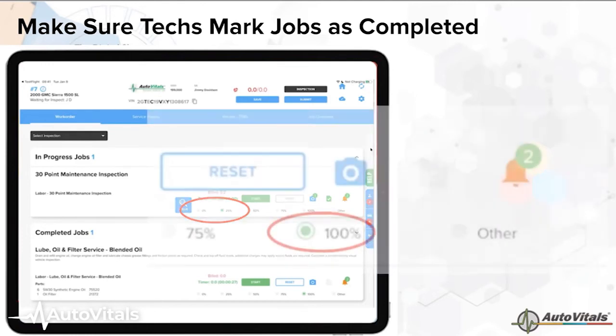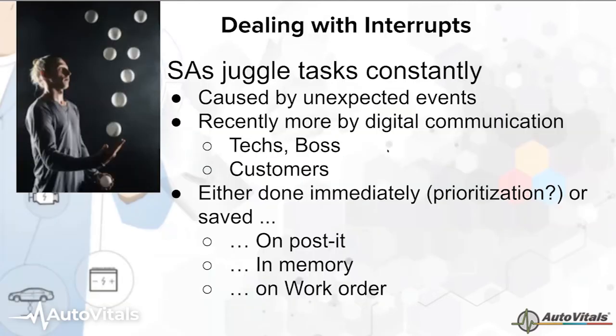Let's go to the task manager. We again deal with interrupts, and service advisors in the traditional role often also do the tech scheduling. If you don't want to lose your hair or look like the guy in the picture, we thought we would build something which helps the service advisor, or every counter person for that matter, to manage those interrupts better. Because these days those interrupts are less phone calls and yelling in the shop. It's more by digital communication, whether the techs have a question or request, or the boss or customers email or text in.